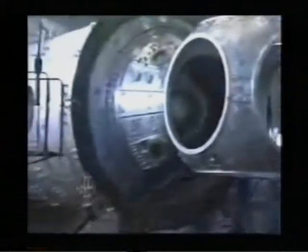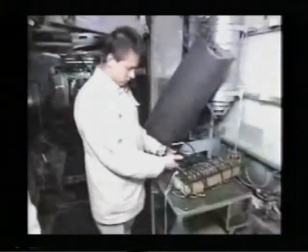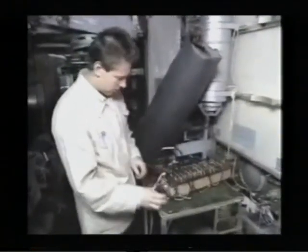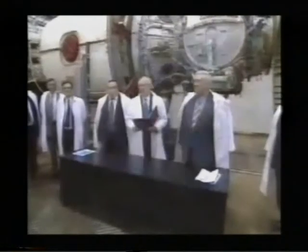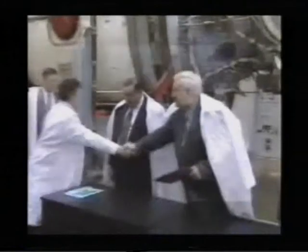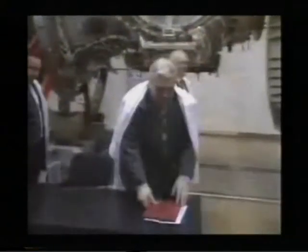The Khrunichev State Research and Production Space Center in Moscow began construction on the service module in 1991 for the Rocket Space Corporation Energia, which will operate it on orbit. In June of 1998, Khrunichev announced completion of the module and transported it across town to Energia, where it began sensitive system testing. In April 1999, in front of a large group of dignitaries, the service module was unveiled for the entire world to see. Shortly thereafter, it was placed on a special rail car for the 1,200-mile journey to the Asian launch site at the Baikonur Cosmodrome for final testing and launch preparations.